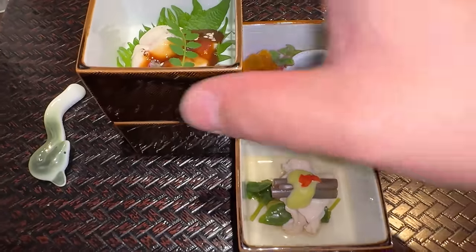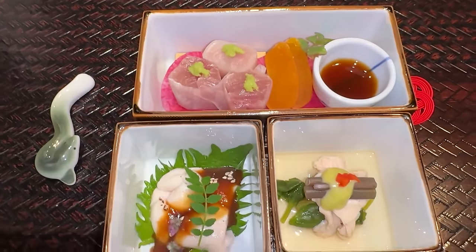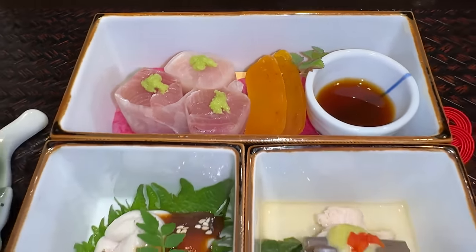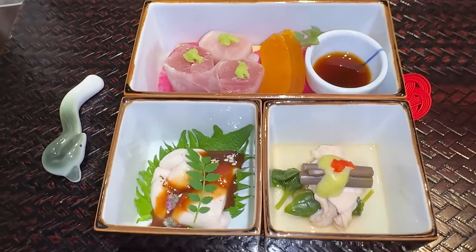And then when you take the top layer off, there's a second layer of appetizer. It's yellowtail wrap with daikon radish with, of course, fresh wasabi on top. This is just a feast for the eyes. It's colorful, it's vibrant. Itadakimasu.